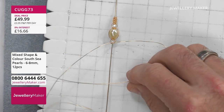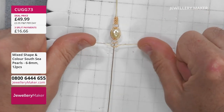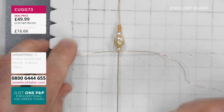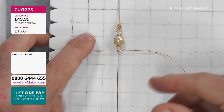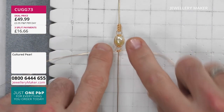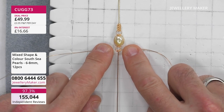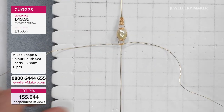Gorgeous. Now, at this point, we've got an earring. Yeah, okay, brilliant. So if you wanted to stop there, when I show you how we finish, you'll just replicate the way I finish. Whether it's an earring, a ring, a necklace, a bracelet, it all finishes off the same way. But if you want to, we would cut the wires away and you'd have an earring there, or a pendant for a necklace. So macrame is absolutely perfect if you've got a limited number of beads.